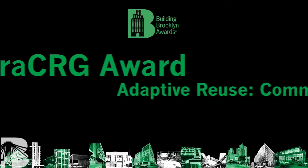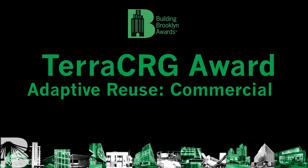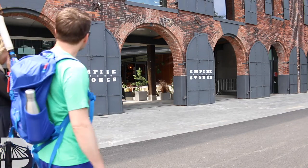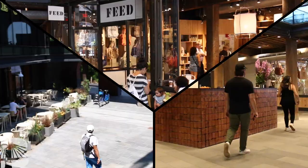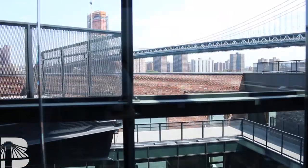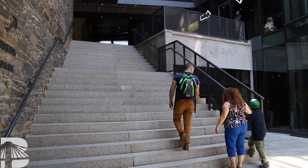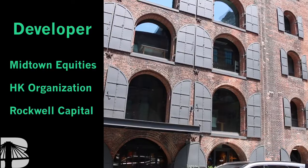Enjoy the awards. The Terra CRG Award for Adaptive Reuse Commercial Real Estate. The Brooklyn Chamber recognizes Empire Stores. Empire Stores represents an innovative reimagining of an abandoned industrial site into a mixed-use project with retail, creative office, cultural, event space, and restaurants featuring stunning waterfront views. The project repurposes the building's original structure with minimal intervention and connects Brooklyn Bridge Park to Dumbo's urban fabric.